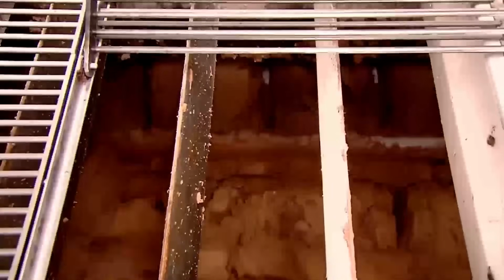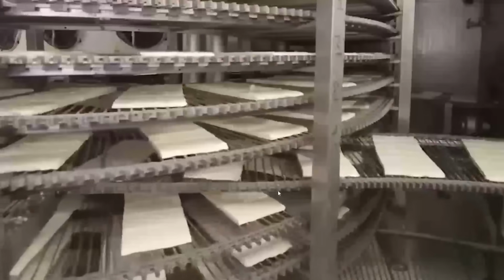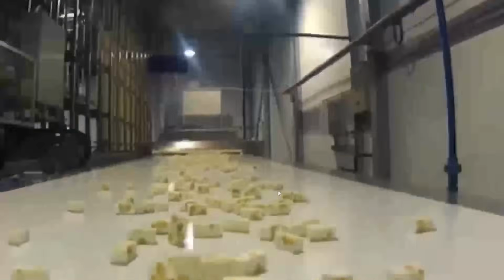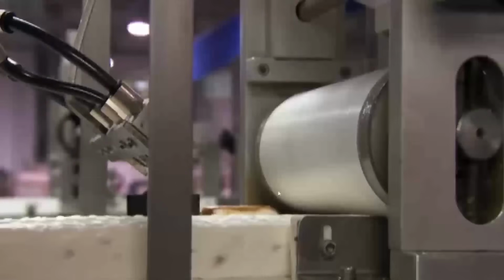Once the chocolate has completed the conching process, the finely ground nougat mixture is carefully folded into it, ensuring even distribution. This step is crucial in maintaining the signature texture and taste of Toblerone. With the chocolate and nougat mixture fully blended, the next stage is tempering.